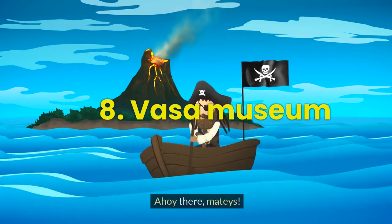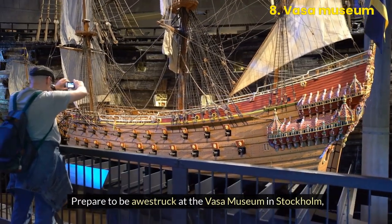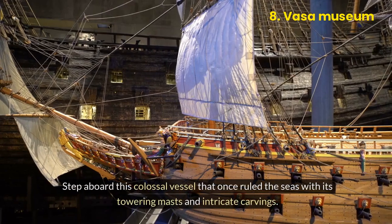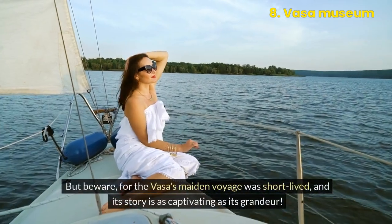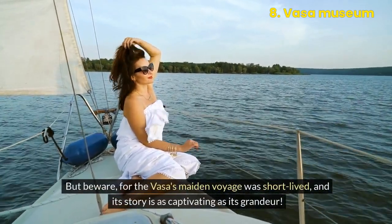8. Ahoy there, mateys! Prepare to be awestruck at the Vasa Museum in Stockholm, where a 17th century warship, the mighty Vasa, awaits your discovery. Step aboard this colossal vessel that once ruled the seas with its towering masts and intricate carvings. But beware, for the Vasa's maiden voyage was short-lived, and its story is as captivating as its grandeur.